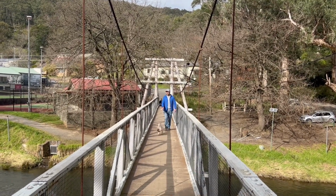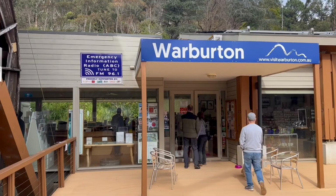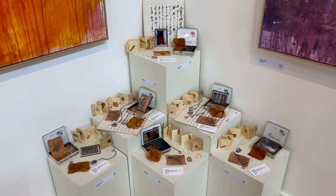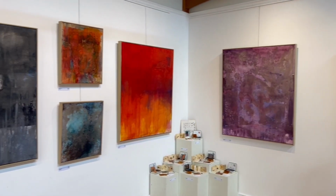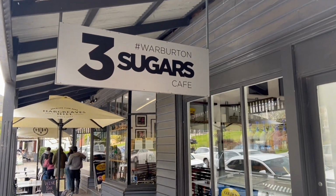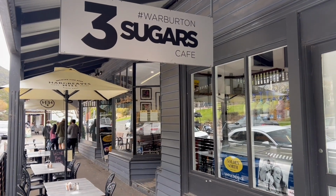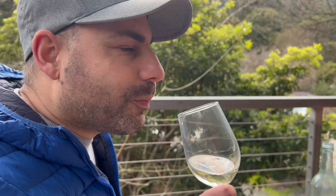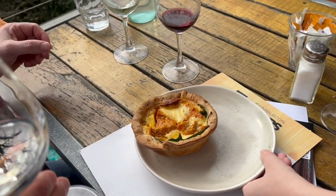Then we headed over to the information centre, which had an exhibition on at the time of a few different artists. So we checked that out. We enjoyed that. We got a few brochures on the area itself. We stopped off at this cafe to have something to eat and to do some wine tasting. They took us through all their different wines and we tasted a few. It was quite nice and went well with what we were eating for lunch.